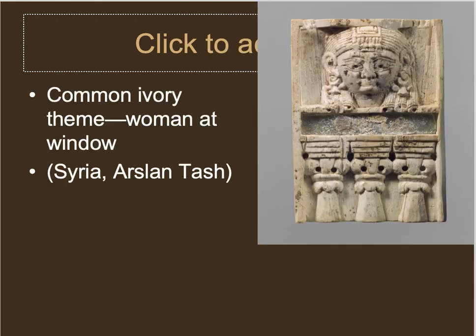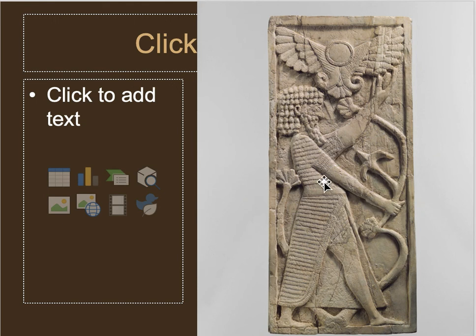Another common theme was this woman looking out of a window motif that you see in a lot of the ivory. You also see depictions like this, usually involving plants, solar discs, and people. And many of these plaques were used to decorate furniture, as we said before.